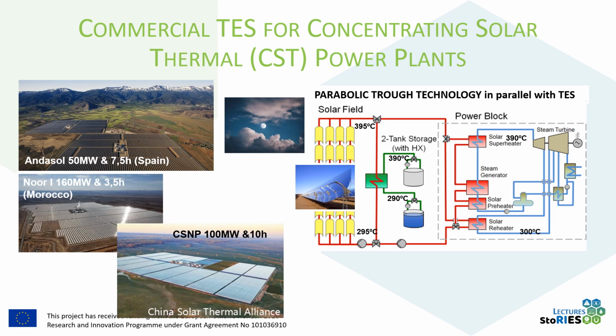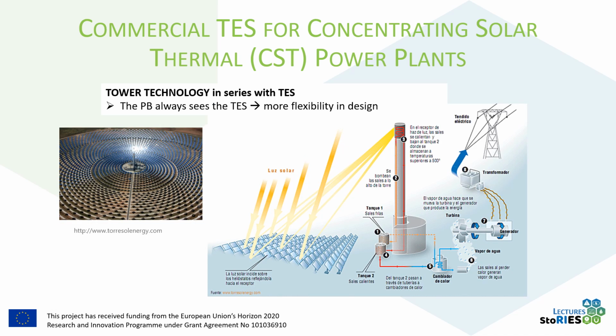Similarly, the CSNP plant in China possesses double the electrical output and operates for up to 10 hours without solar energy. Large capacity thermal energy storage systems in a two-tank configuration are also employed in concentrating solar thermal power plants that utilize tower technology. This technology involves the concentration of solar radiation at a specific focal point, where the heat transfer fluid is heated to temperatures of up to 600 degrees.